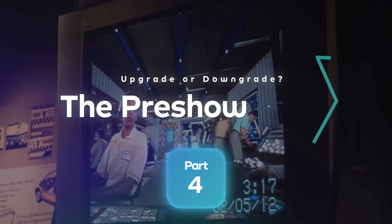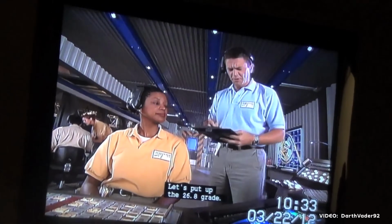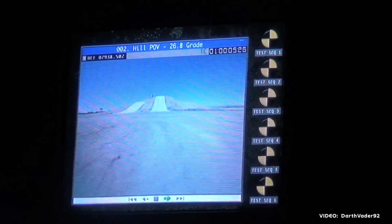The pre-show. Test Track 1 had one of my personal favorite pre-shows, with hilarious "oh, it's that guy" actor John Michael Higgins, playing Bill McKim, who guided you through your ride from the control center. This pre-show explained the different tests you were about to experience and what purpose they served. The pre-show also featured some great late 90s theme park mischief.